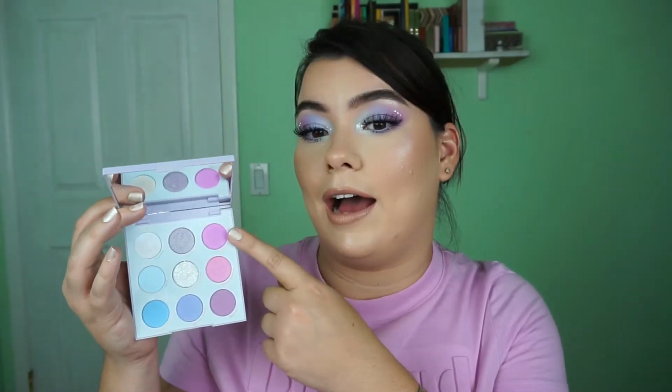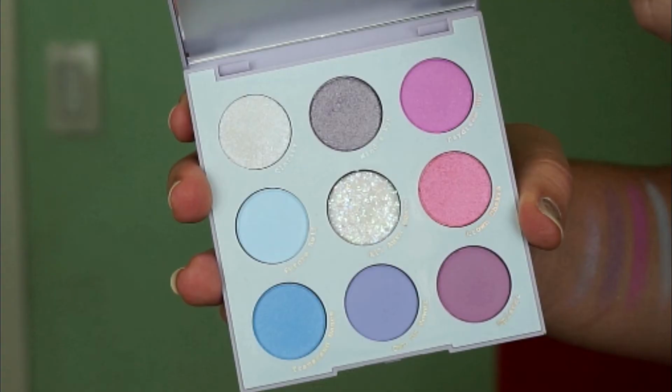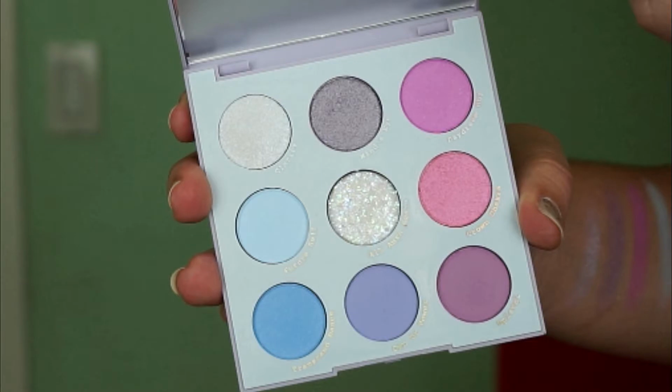So technically they're matte shades, so when you blend them on your eyes they look completely matte, but they do have some sparkle in the pan. The two shades that have that formula include Daydream Baby and Transcendence. Now the fourth formula that we have in this palette is just straight up matte, and those are the majority. So these ones include Future Self, Up Level, Own Your Power.